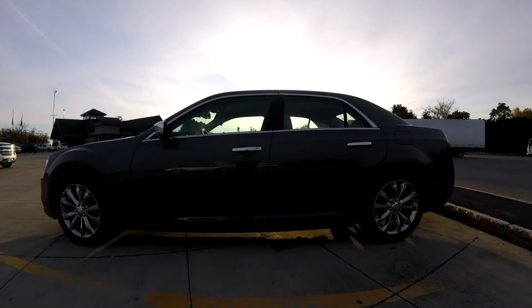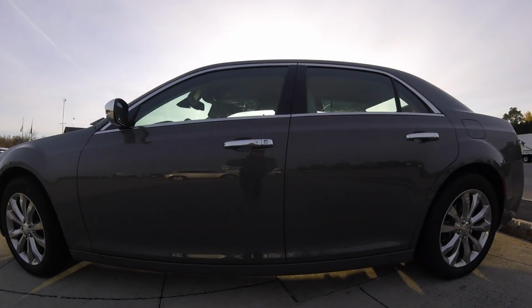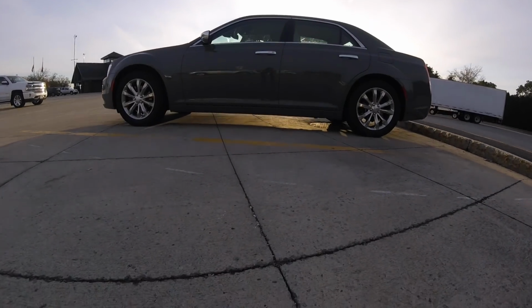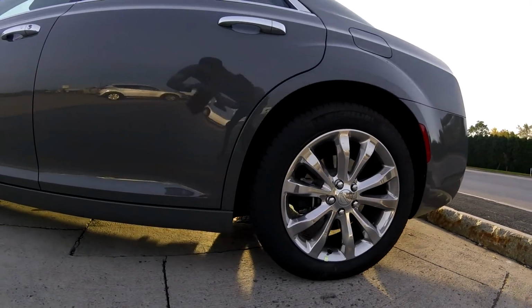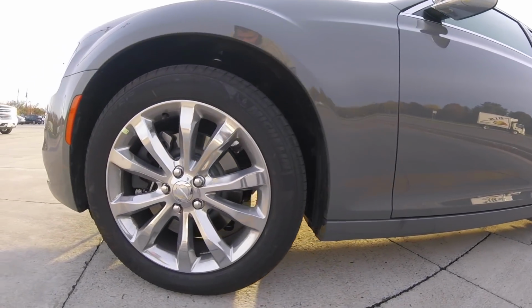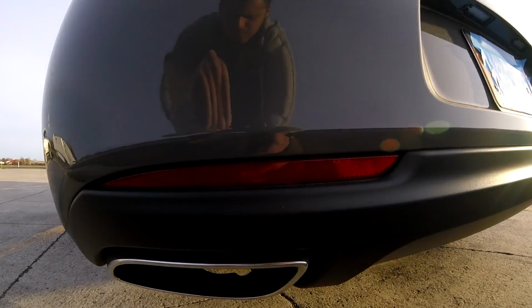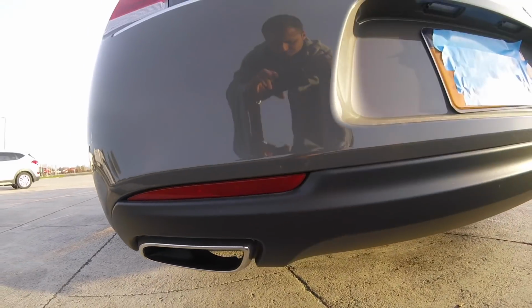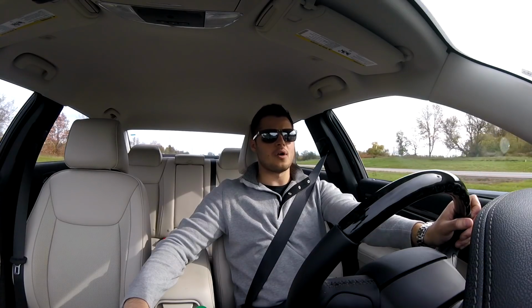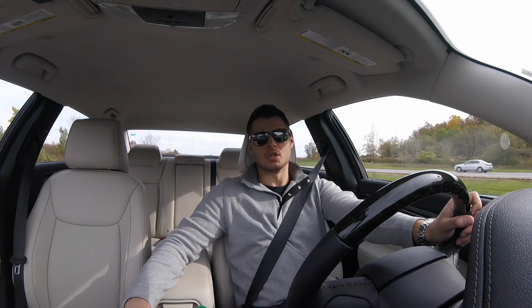And overall, from the side, this really looks like a luxury vehicle, and I love that about it. It really looks good. This one sits on 19-inch rims, and those look very good as well. I also love that this car has dual exhaust, just gives it a sportier look. Overall, this is a good looking car.